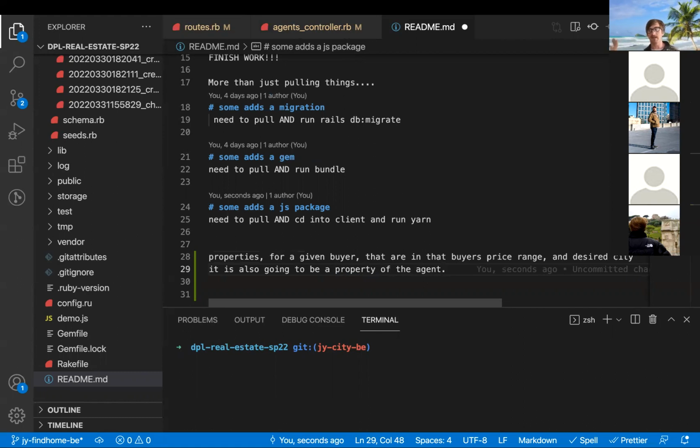I know we have many other properties in our app, but the way this is set up, as a buyer, I'm really just with one agent and I can only really see their properties. It's maybe not how you want to do it in another real estate app, but this is just how we're doing it here.